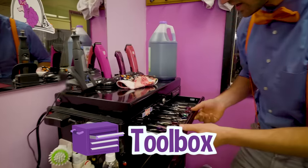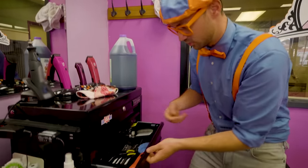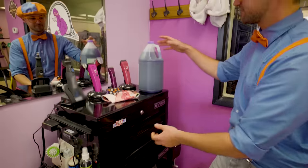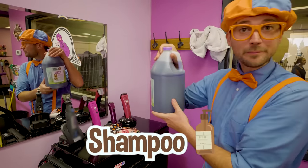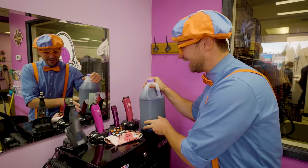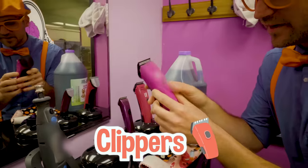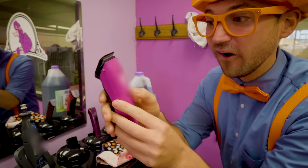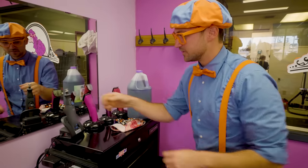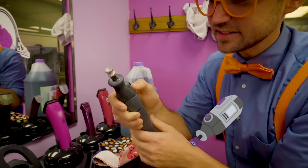Whoa, see this toolbox? There's a lot of things that the groomers use inside this toolbox. Wow, that is so cool. All right, first we have some shampoo. This is plum flavored shampoo. Ooh, and it looks like we have some clippers up here. Wow. That's what you put on the dog's hair and then it trims it. Ooh. This files down the nails of the dog. Let's turn it on.